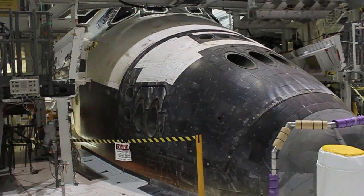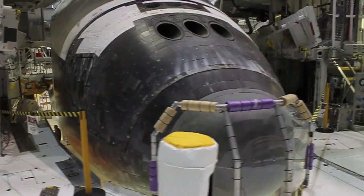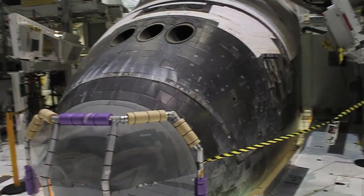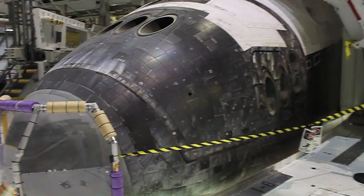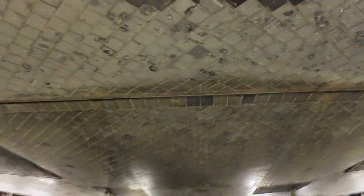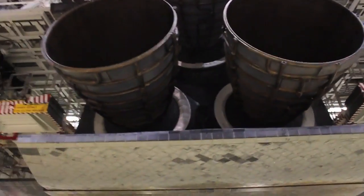Right now we're looking at the nose of Space Shuttle Atlantis. This is Space Shuttle Atlantis's belly, its underside, all these tiles, and these are its engines.